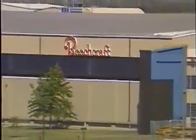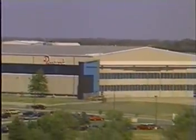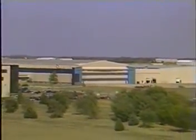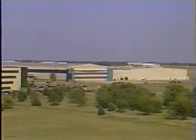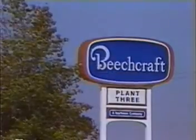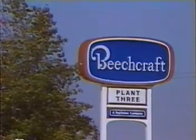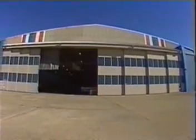A new 11-acre plant is now fully equipped with production machines, tools, and testing facilities. It's the high-tech nest from which all future Starships will fly. The plant's major mission is to produce a steady stream of Starships, from start to finish, all under one roof. Just as there is no other airplane like Starship, there is no other aircraft production facility quite like this one.